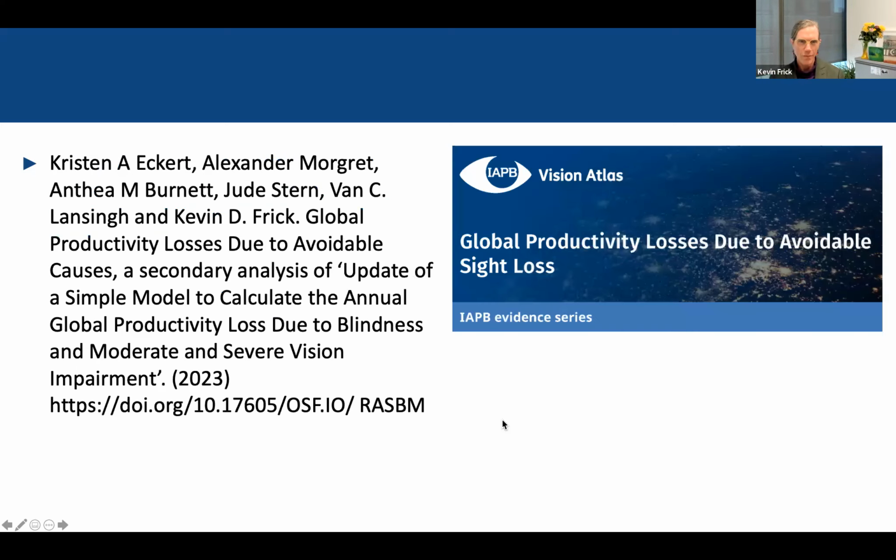Oh, I went too far ahead, there we go. For this year's World Sight Day, they wanted us to do some subset analysis on global productivity losses due to avoidable sight loss. We looked at uncorrected refractive error and cataract surgery, particularly cataract surgery that was delayed or not going to be done for a variety of reasons. It's relatively straightforward, I don't want to say simple, to work with the existing formulas and the existing data and plug some new data in.